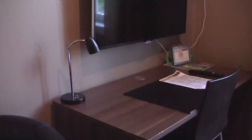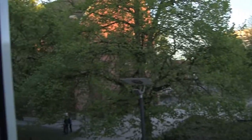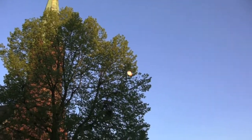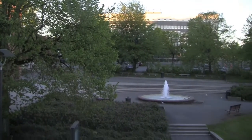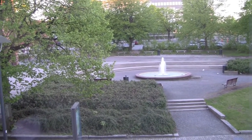There is the desk area, just the same, television there. It is a smaller room, as I said, so we don't get such a large amount of room at the end of the bed, but it's still very nice, exactly the same sort of bed, nicely decorated, nice furnishings, all good really. What is much better about this room is that it's facing the church over there, so we've got a lot nicer view. And there's the fountain, which you'll find in my Moss video if you decide to search for it and watch it.